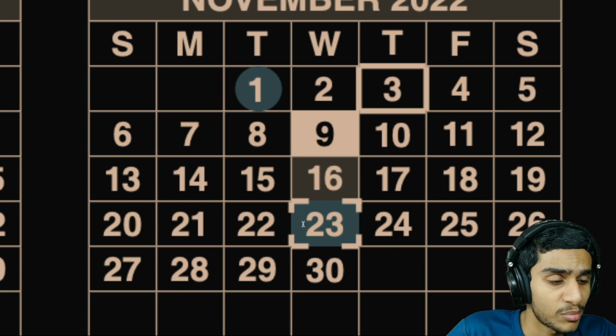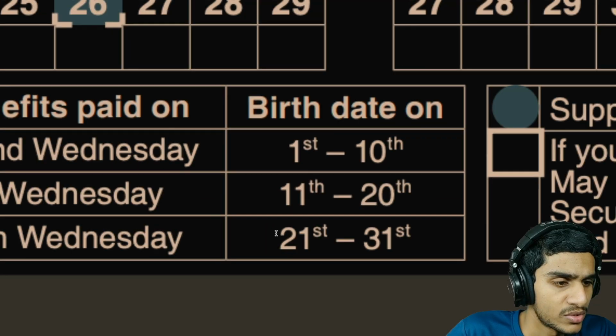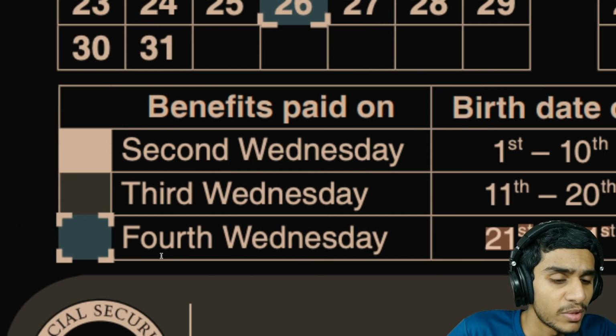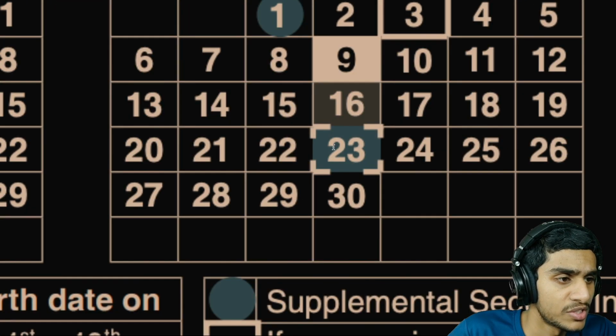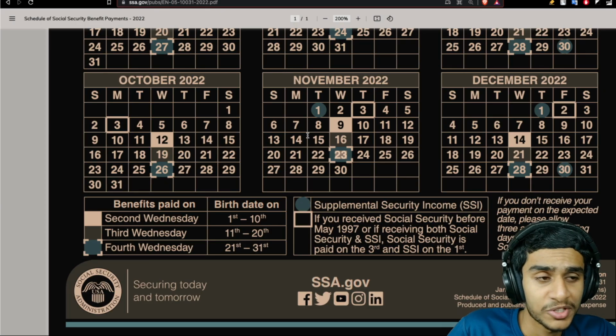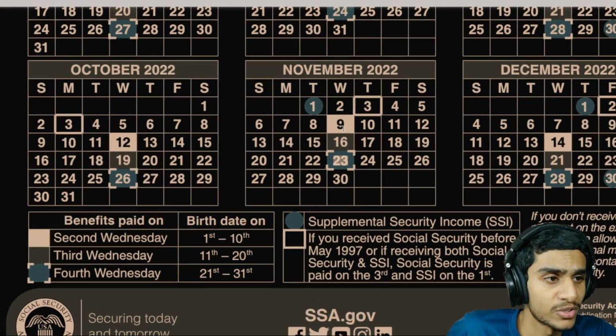The next important date is the 23rd of November. If your birth date falls between the 21st and 31st of the month, you'll be getting paid on the 4th Wednesday, which is the 23rd of November 2022. And that gives you a clear picture of the November payment schedule for Social Security.